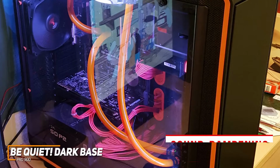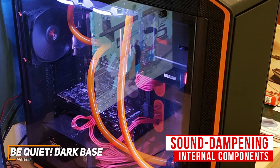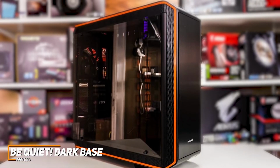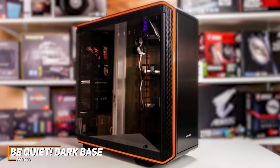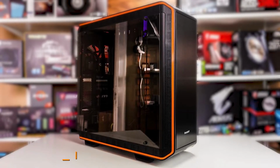I also like that it has sound dampening internal components, so it remains reasonably quiet, although you'll hear the fans at higher speeds. The Be Quiet Dark Base Pro 900 doesn't offer as many connectivity options as some competitors like the Cooler Master Cosmos C700P, but it's a great all-around option that provides plenty of versatility when building your system and good value for the price.